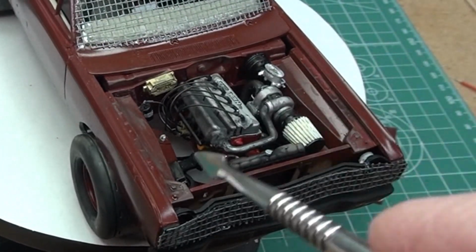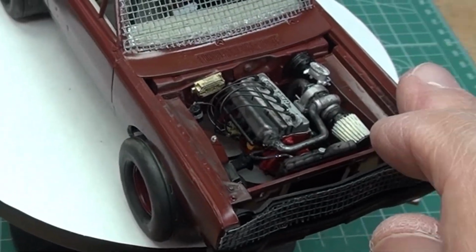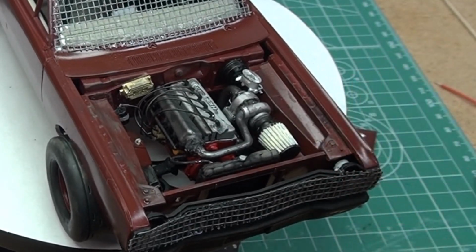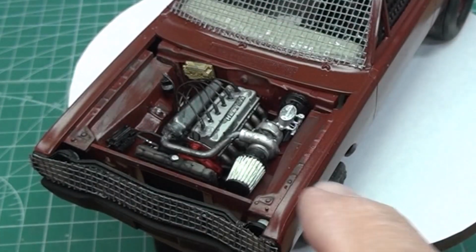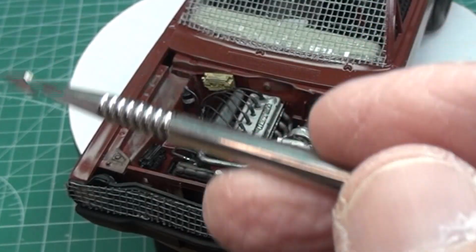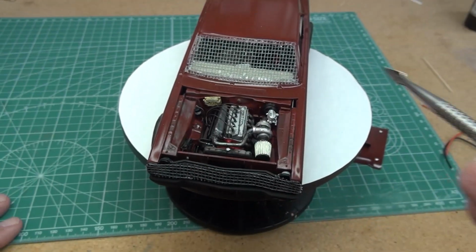It's hard to tell in here. I put the firing order correct on it, which is a first for me also. I wire my engines, but I rarely do the firing order, but this one I did. And then I mounted some ignition boxes in there. And what I'll do is I'll put a little image of this engine out of the hood somewhere on the screen here.